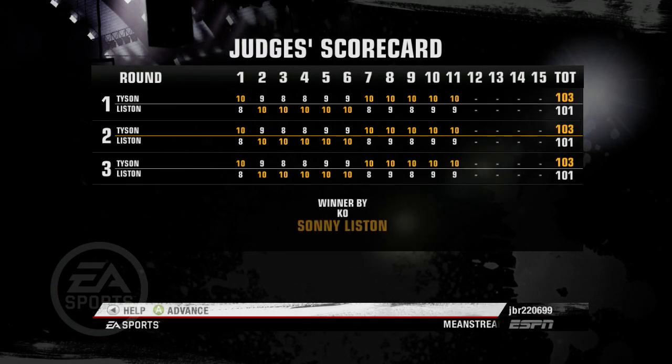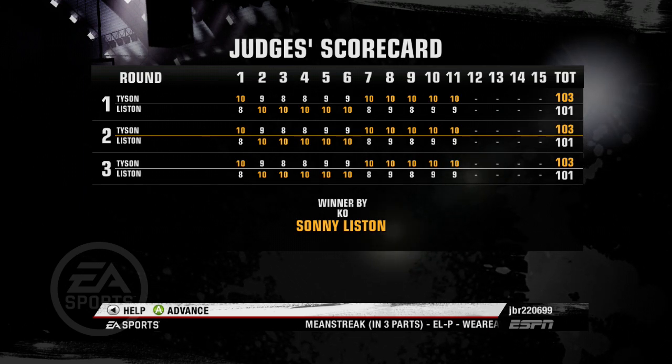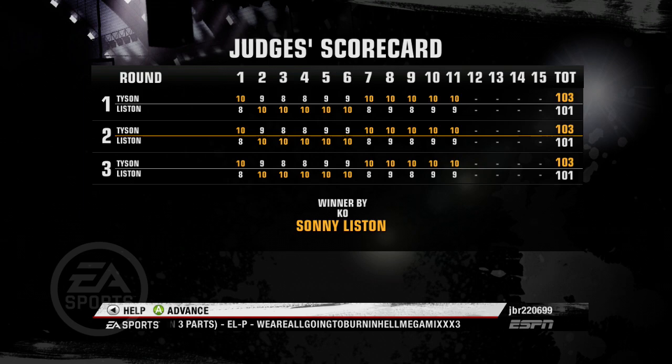It's late in the fight, and it looked like we were going to get a decision out of this. Liston's power makes it a knockout. Reminiscent of some of the great late knockout fights in the history of this sport.